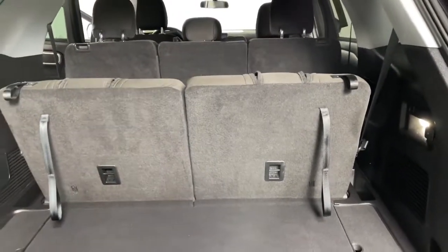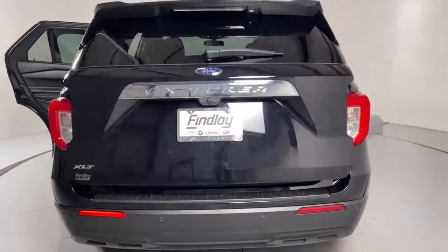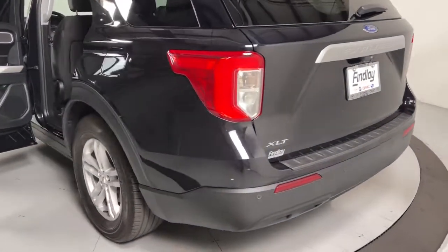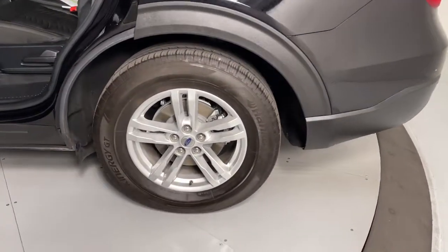These are just some of the great options this vehicle comes with: keyless entry, satellite radio, power passenger seat, power lift gate, backup camera, electronic stability control, dual zone AC, Bluetooth, aluminum wheels, rear AC.